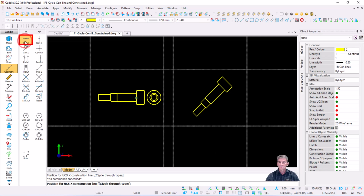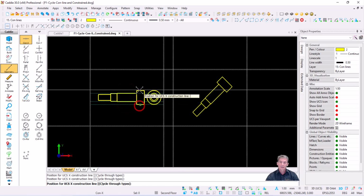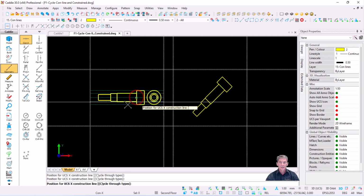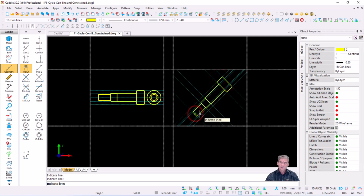I'm going to use the same command. Let's start off with the horizontal. S for snap, and I'm creating my horizontal construction lines. Then you may notice that the start and the end of your construction line is inside the vicinity of the border that you've created by defining the constraints. Let's go to the right hand side and do exactly the same. As you can see, the construction lines are inside the boundary or the vicinity of your construction line constraints.